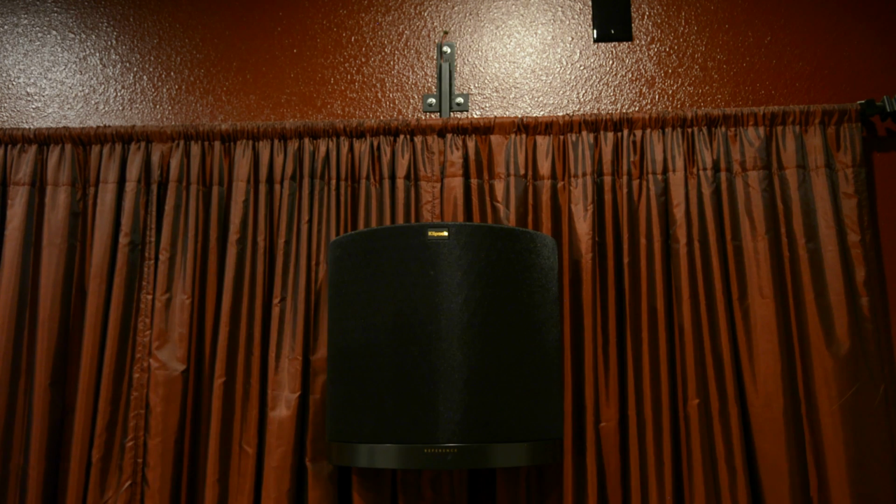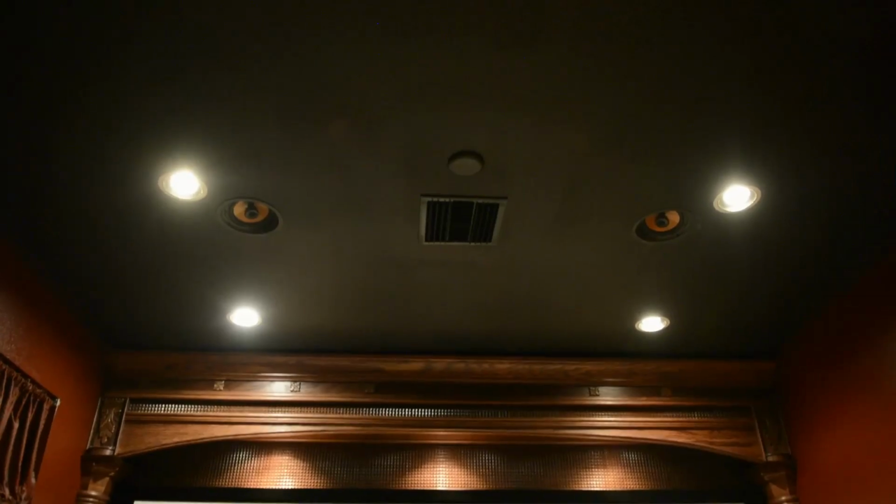version 2 surround speakers. In between my left, center, and right speakers, I have a pair of SVS PB16 Ultra subwoofers. And for the point 4, I have 4 Dolby Atmos in-ceiling Klipsch CDT 5800C version 2 in-ceiling speakers.